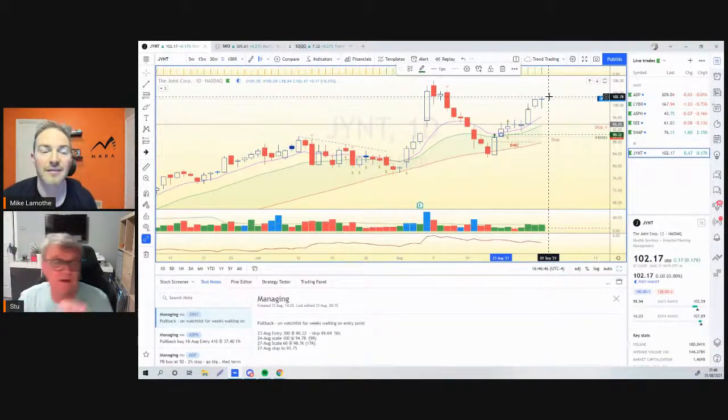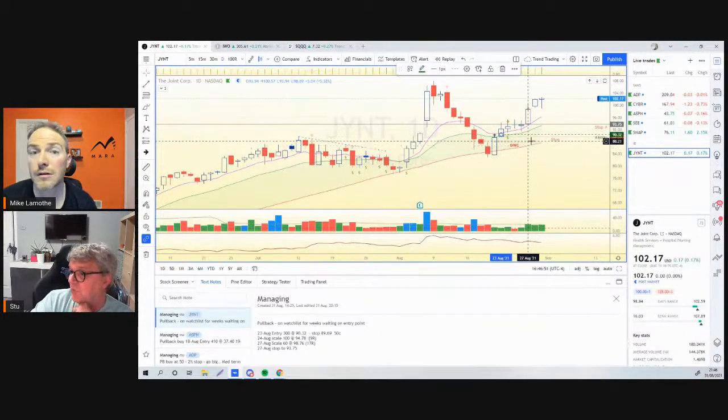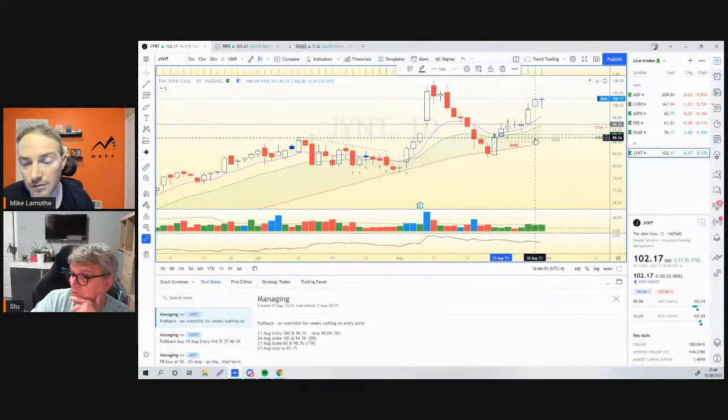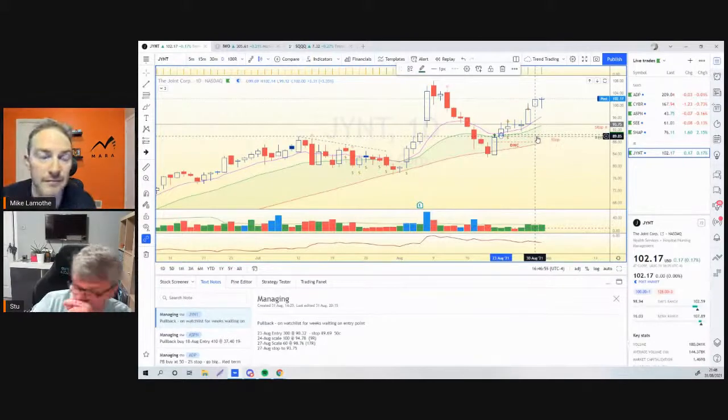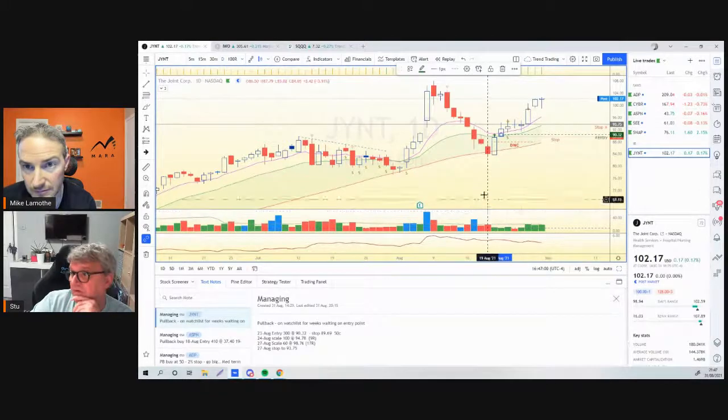It's about managing that risk. So my sizing was based on a 2% stop there, but as soon as it triggered, I looked at it about 10 minutes later, I went, oh great, and I put that 50-cent stop in.